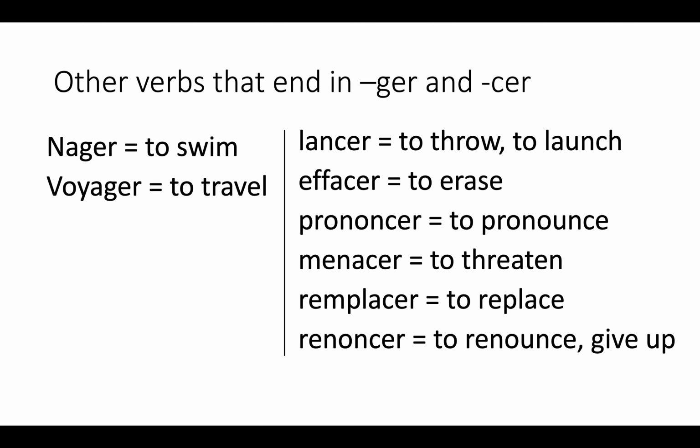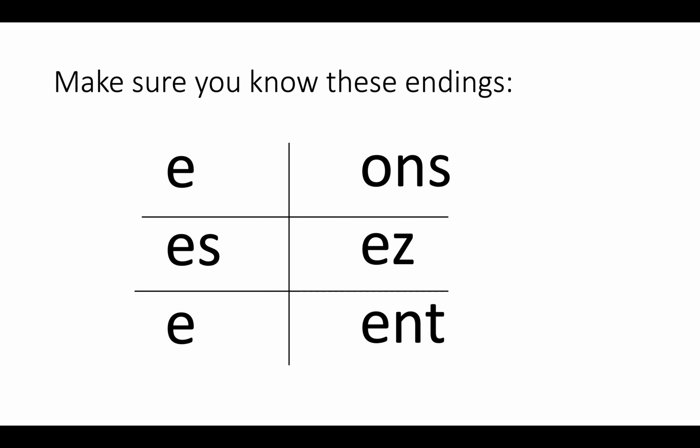So let's look at a few other verbs that end in GER and CER. I think you should probably write them all down, but the ones you need to know are nager, voyager, and lancer. Those are pretty important. Maybe remplacer.